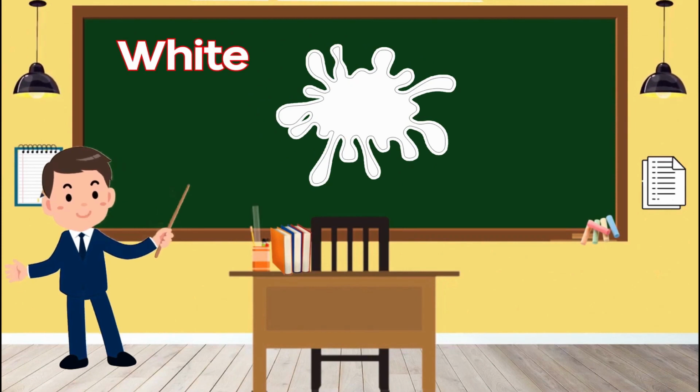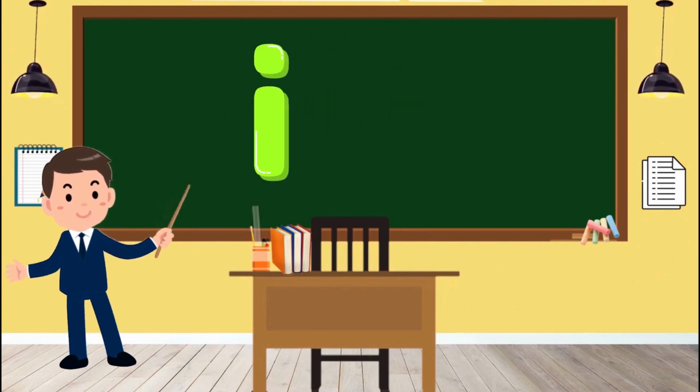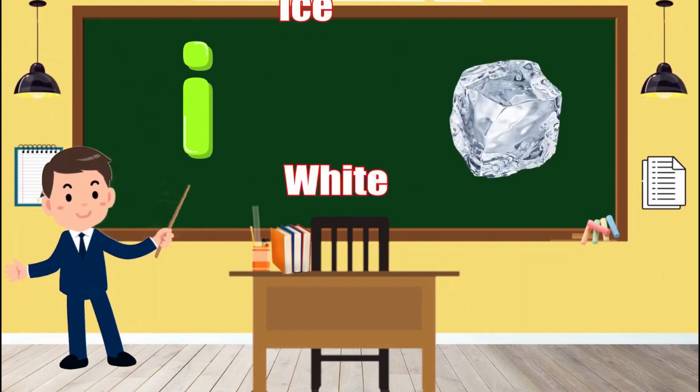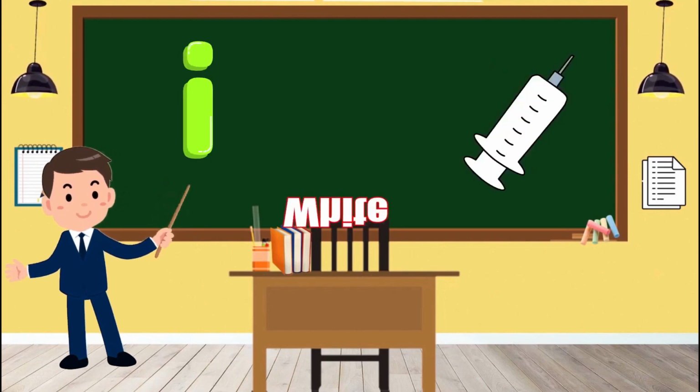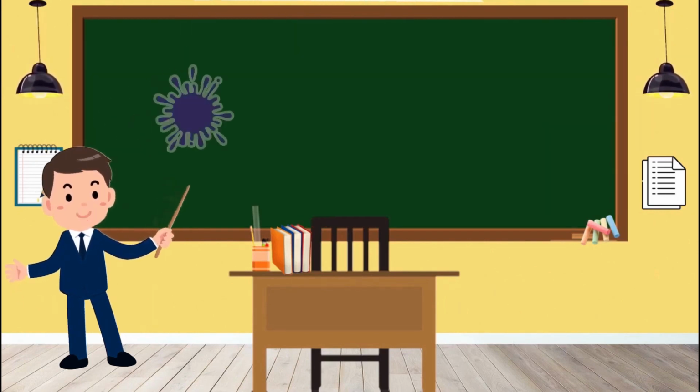White. This is the letter I. I sounds like I. A white ice. A white injection.